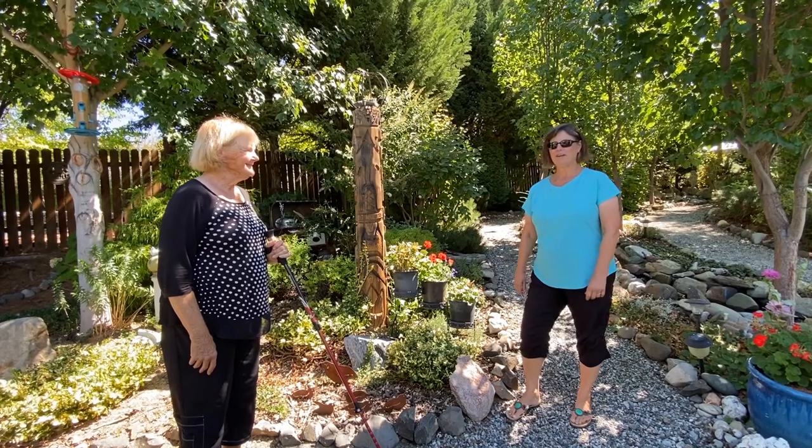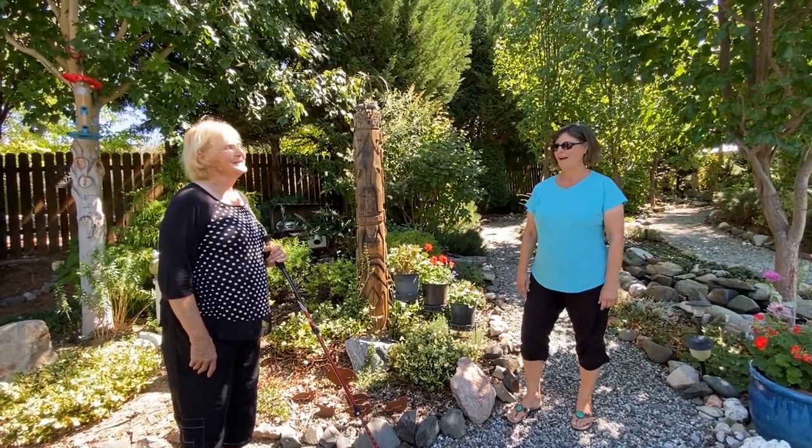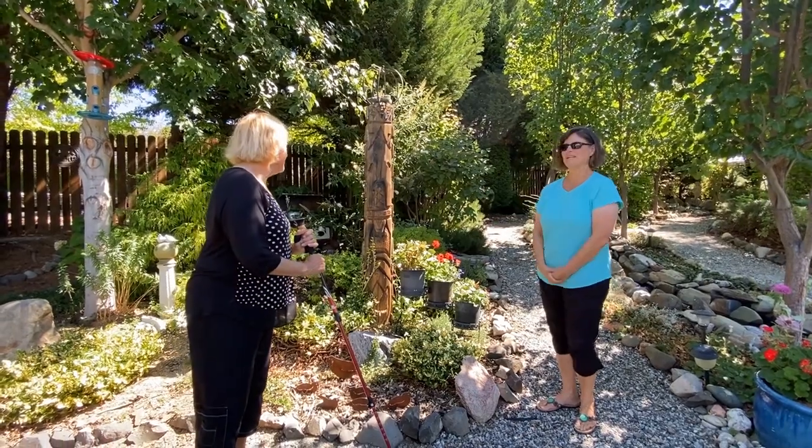As we've been walking around the yard, we've seen a lot of unique found objects that Kay's collected over the years. All of them are fun. Some of them are so unique, we do need to talk about it. Kay, can you share what's going on in this corner, please?